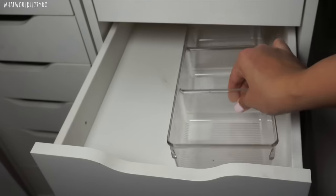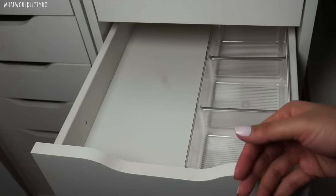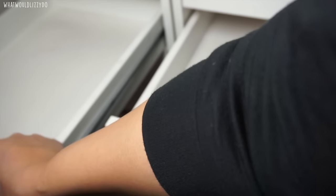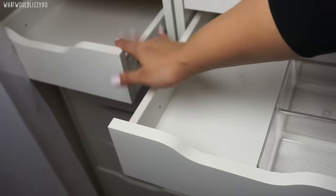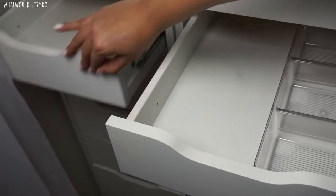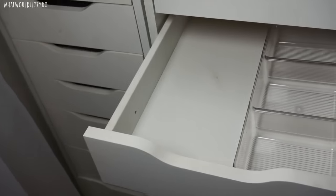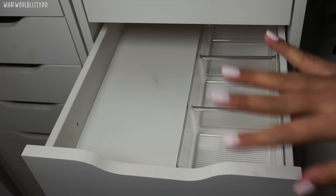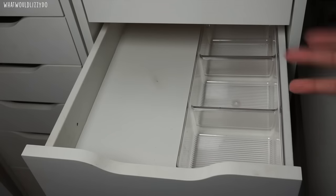The only thing that I don't like about the Alex drawer is that you can't pull all the way out. But in one of these, I took out the screws and you can pull it all the way out. The only thing is that it can lose its balance on this metal portion. It can come off and kind of grind against the wood, so I don't want to do that anymore. The reason why I actually took that out was because I had way too much stuff. So I wanted to see everything, but that didn't work out.